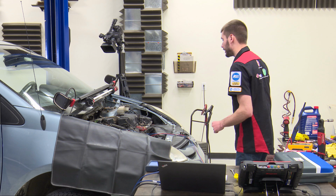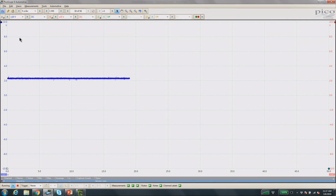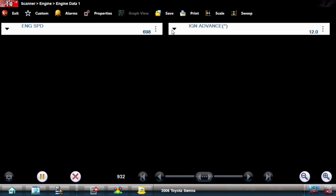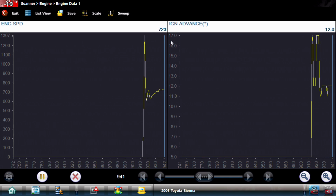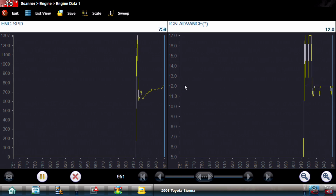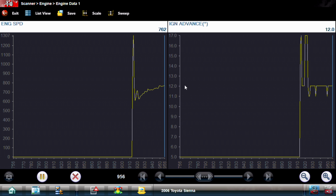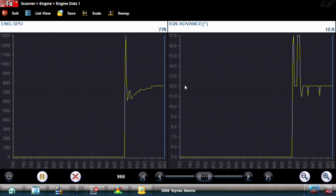So let's go ahead and fire this thing up, and we'll take a look at what it looks like on the scan tool. On the scope, it still looks pretty normal, but let's go over to the scan tool now and graph these out. Actually, we'll go to graph view. We're sitting at about 12 degrees advance at idle. The engine is currently warm because I did have to bleed the cooling system. Let me bring it up to, I believe it's 3,000 RPM that we did yesterday.